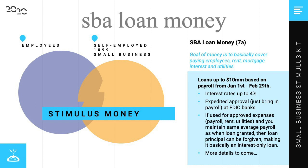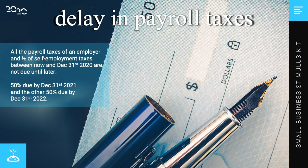But really exciting. We're applying for this, so that we can cover our employees and everything like that. Definitely something if you have those expenses. But this is just one type of loan. Sandy's really excited to tell you about the other kind of loan, which we will talk about right after we talk about payroll taxes. Should have put it the other way here, but all right.